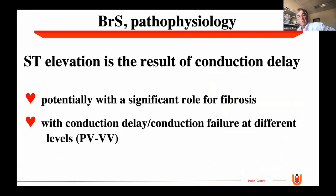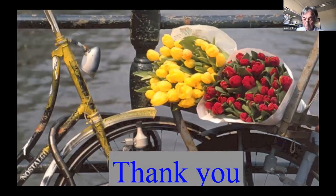So based on that, I think the pathophysiology of Brugada syndrome, it can be concluded that ST elevation is the result of a conduction delay, and there is a potentially significant role of fibrosis in that particular area of the heart. But the conduction delay may also be present at different areas of the heart. For example, at the level where the Purkinje fibers connect to the ventricular muscle, that is always a high resistant area. And when there is somewhat more fibrosis, the resistance might even be more, and there will be more conduction delay, but we have not shown that.